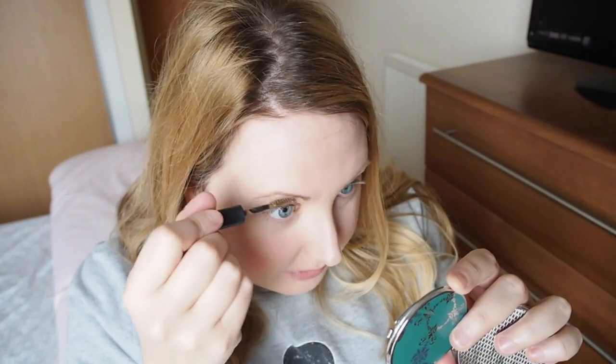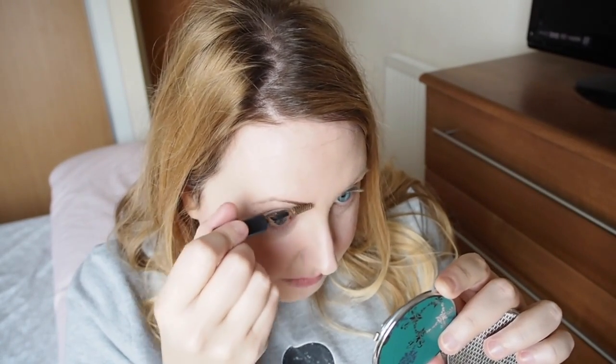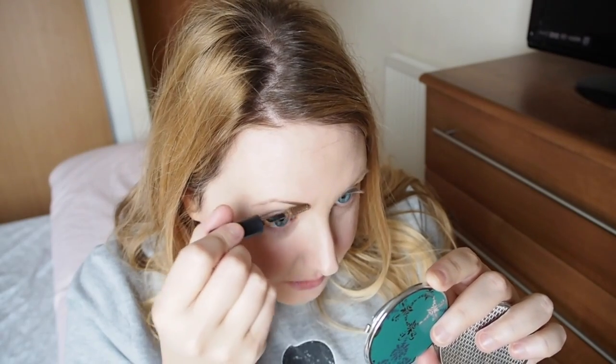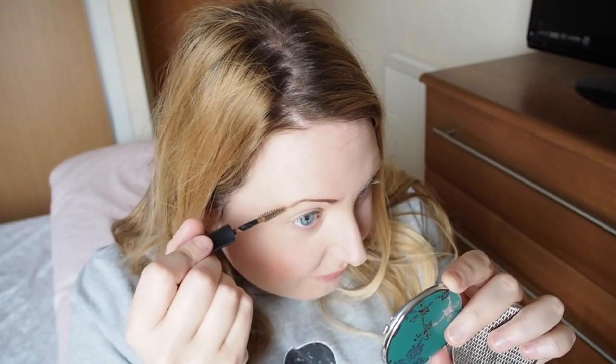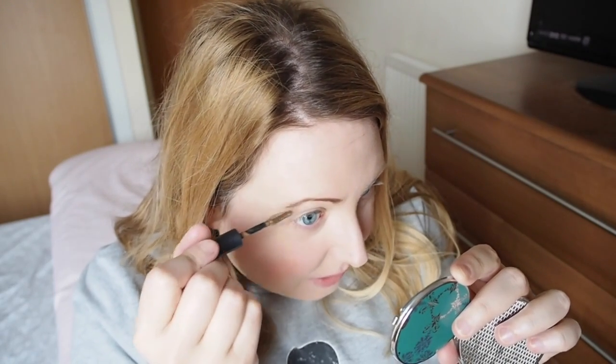I always have to kind of rub this stuff off though, because it can get too much product on there, and then you end up with a big lump of stuff. So I just brush this through my eyebrows. For saying that it's light brown, it's a little bit dark, but it's the way I do my brows most days because it's so easy.